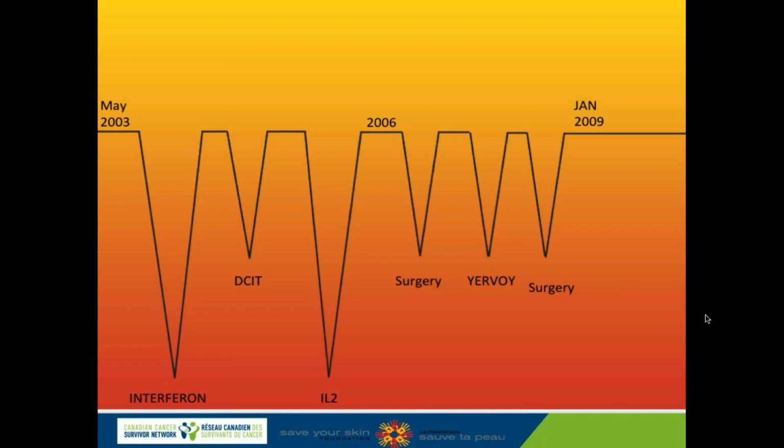Unfortunately, as everything was getting ready to launch the foundation, we found another 9-centimeter mass in my small bowel. We went in and surgically removed it. Now there's the even bigger question. Can't have interferon. We knew the dacarbazine didn't work. The IL-2 seemed to have given me a response, but the side effects were horrific. Did I want to go back and re-challenge that?